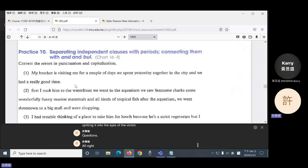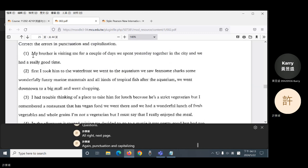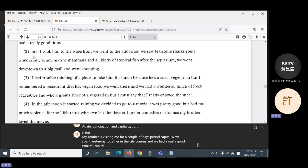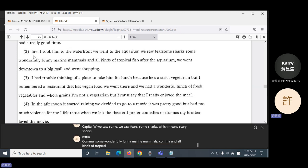All right, next page. Again, punctuation and capitalization. My brother is visiting me for a couple of days, period, capital W. We spent yesterday together in the city, comma, and we had a really good time. Number two, capital F, first, comma. I took him to the waterfront, period, capital W. We went to the aquarium, period, capital W. We saw fearsome sharks, which means scary sharks, comma, some wonderfully funny marine mammals, comma, and all kinds of tropical fish, period, capital A.